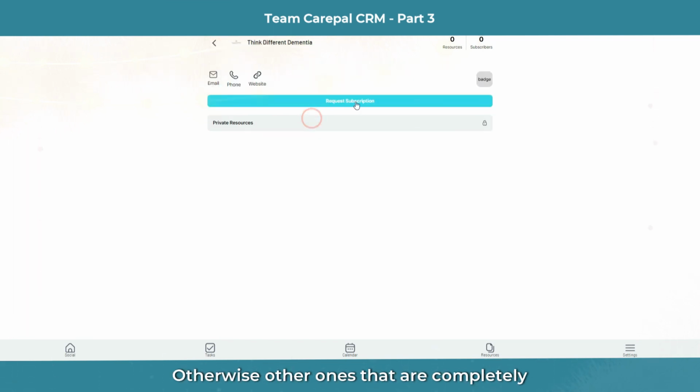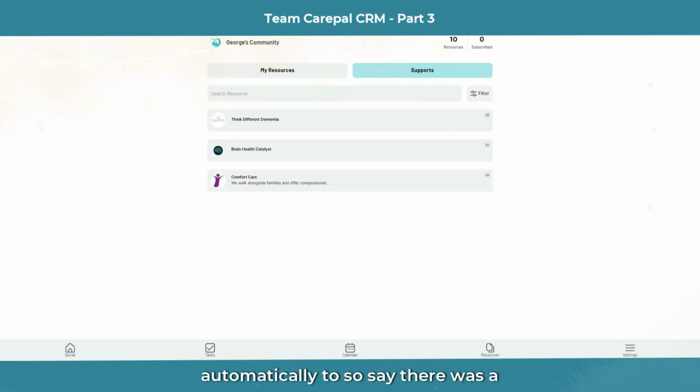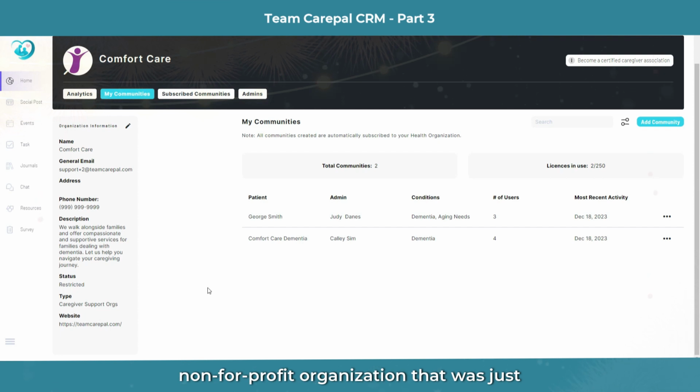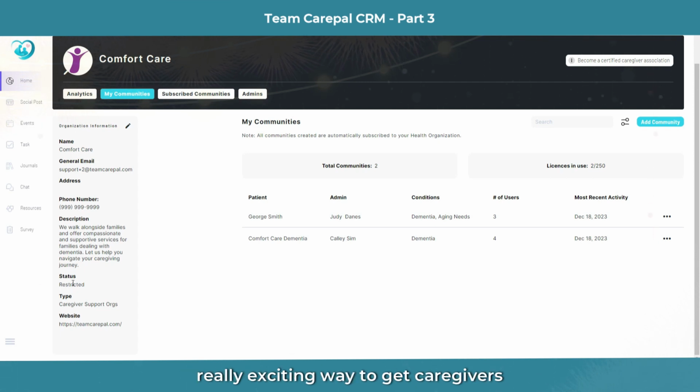Other ones that are completely open and public, you can connect to automatically. Say there was a not-for-profit organization that was just out there to share education and wanted everyone to connect with them. They might keep themselves completely open and you can automatically connect with them. So there are 3 different statuses that an organization can choose from. This is a really exciting way to get caregivers connected to the organizations and support that they need, and opening up a beautiful level of connection.